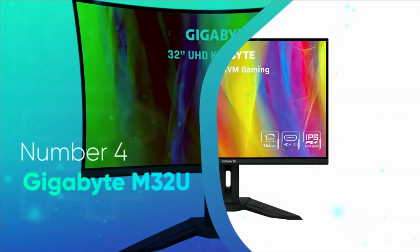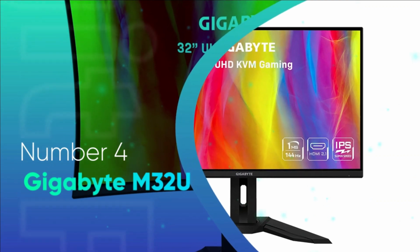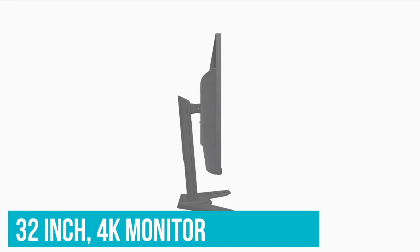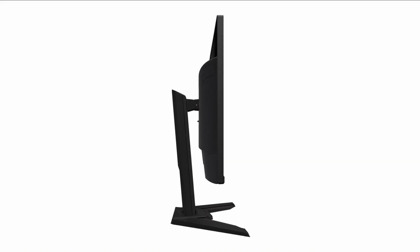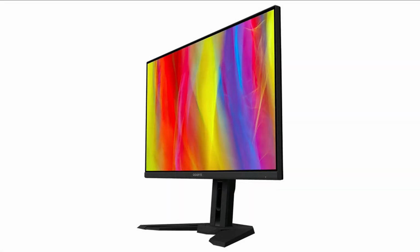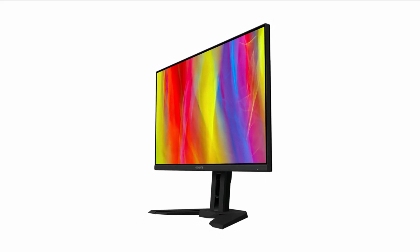Number 4. Gigabyte M32U. The best monitor for video editing and photo editing that we've tested in a 32-inch size is the Gigabyte M32U. It's a great 32-inch 4K monitor with a fast 144Hz refresh rate. The large, high-resolution screen makes it much easier to see more of your work at once, and the high pixel density delivers sharp images and clear text without having to zoom in.